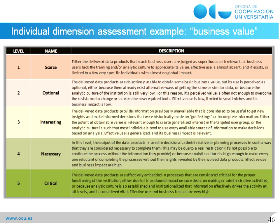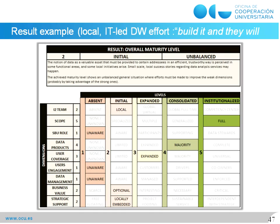Of course, there's inevitably space for interpretation and ambiguity. And this means that perfect matches between reality and what is described in the dimension levels will be rare. And it is, of course, expected and healthy, I'd say, that the decision on the maturity level of some of the dimensions generates some discussions. And it's also a good practice to explicitly write down the agreed justification for the selected level of each of the assessed dimensions.